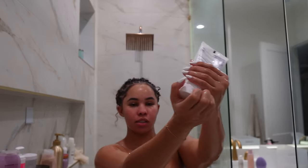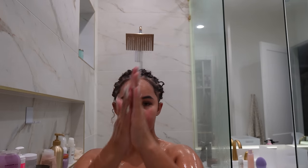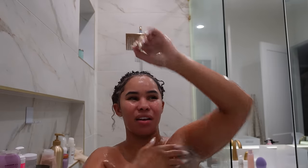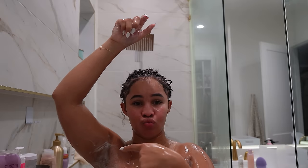Armpit detox. You gotta remember to do this regularly. It will really help with body odor, and I notice that if I skip a week of doing this, because I usually do it once or twice a week, it just don't be right. Clean them out. I'm gonna let it sit underneath my armpits for the rest of the shower and try not to rinse it off until the very end, so it can be like a little mask.